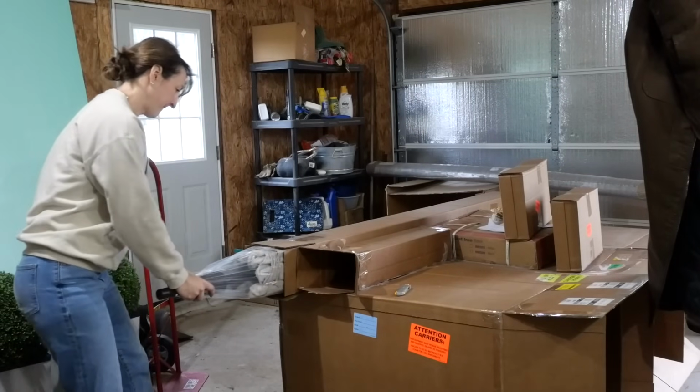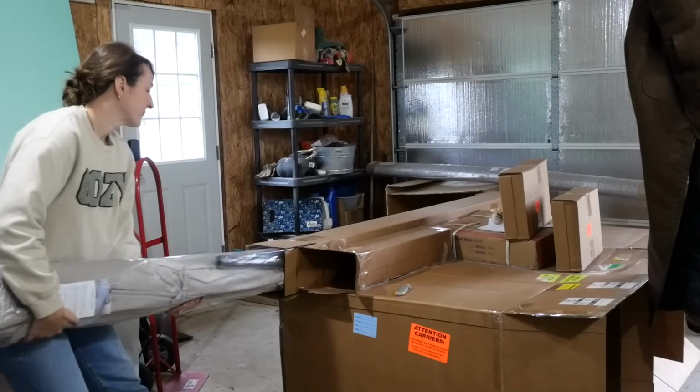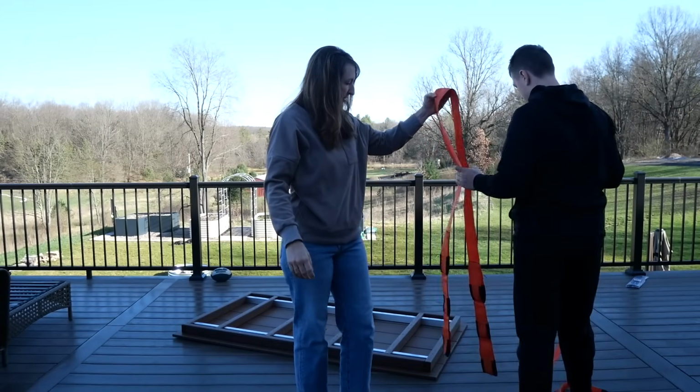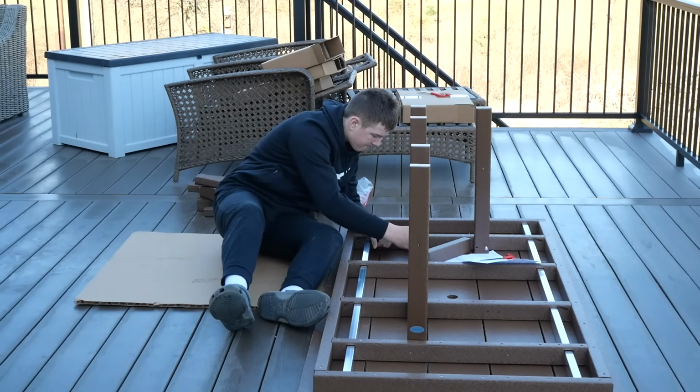I got 2 new furniture sets, one for a living space with sofas and chairs, and one for dining space with an outdoor dining table. Owen assembled the dining table for me, and I got to work on other elements of the deck.